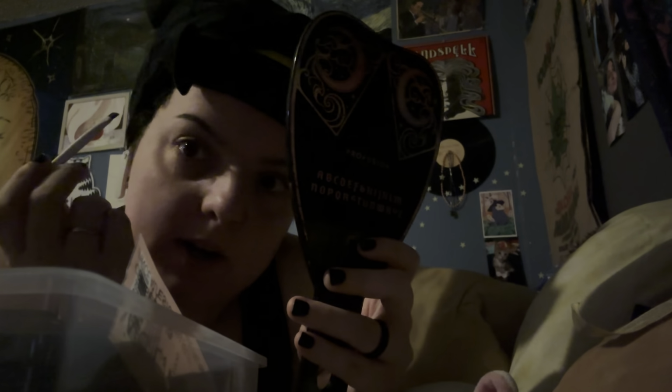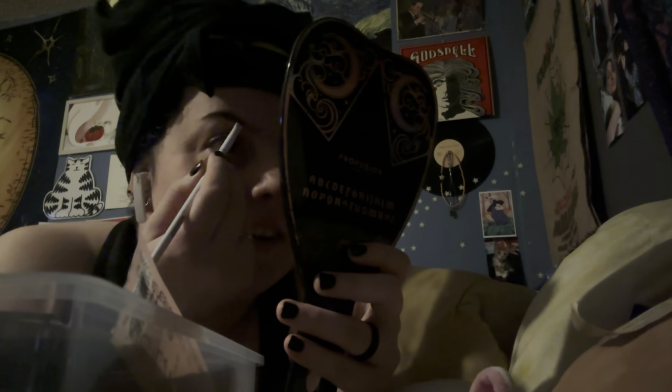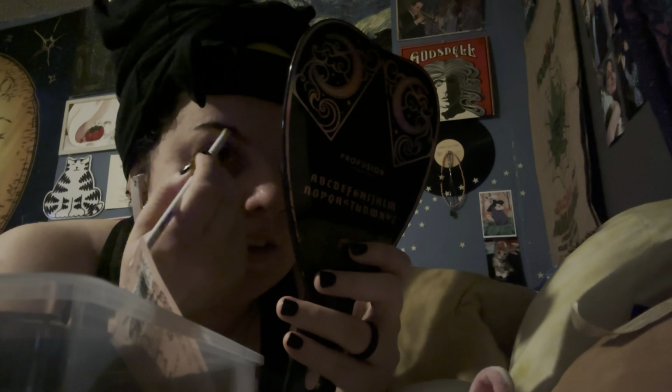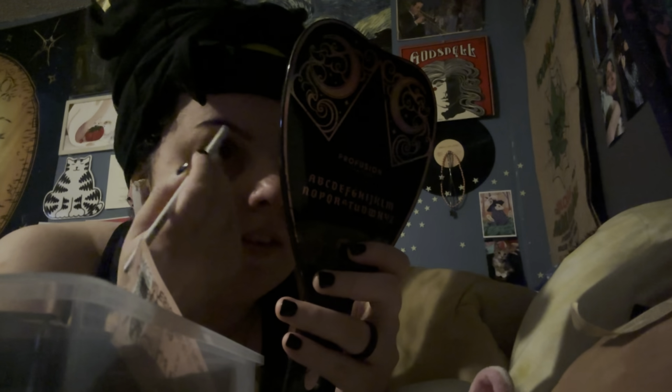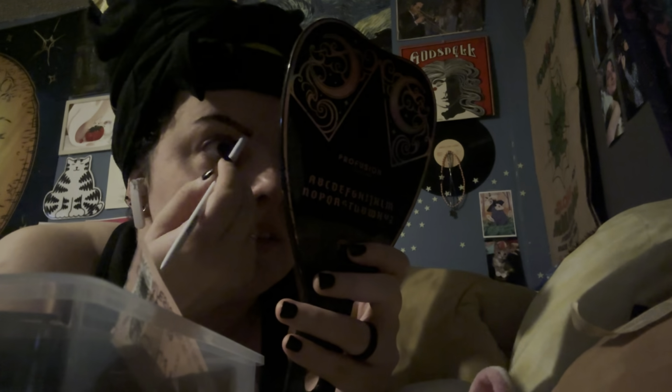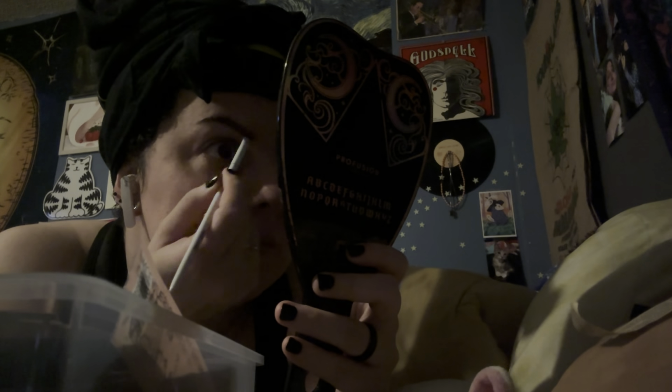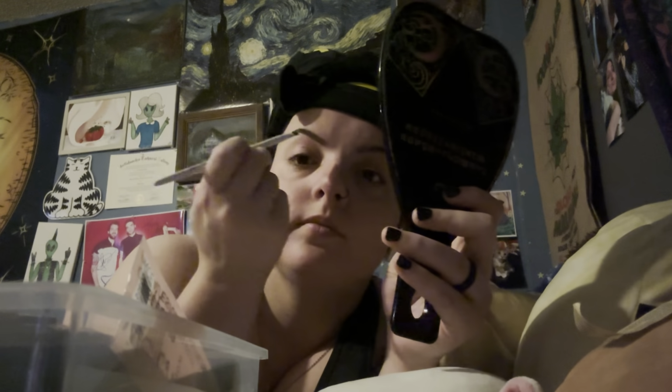I'd say the natural shape, but naturally I have a unibrow, so this is not the natural shape of my eyebrows. I do shape them to look like this, but I do it to the shape of the hairs of my eyebrows. And just fill in. And then when it gets to the front, I go upwards in the same direction as my eyebrow hair. Like that.